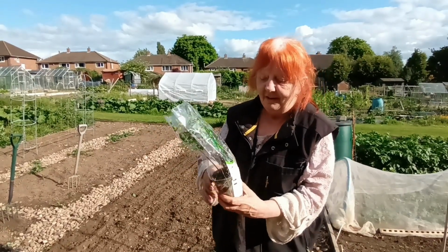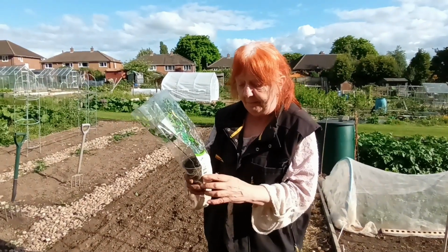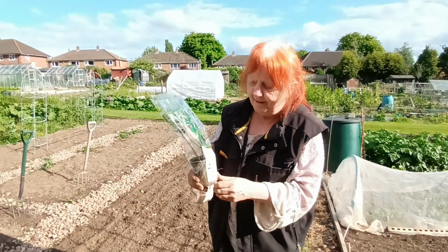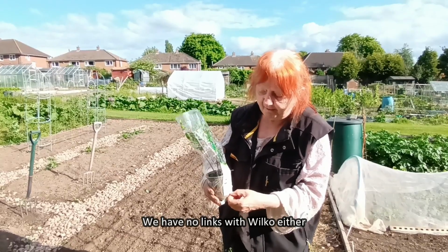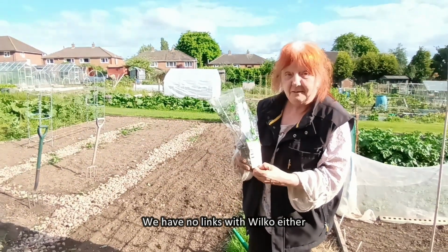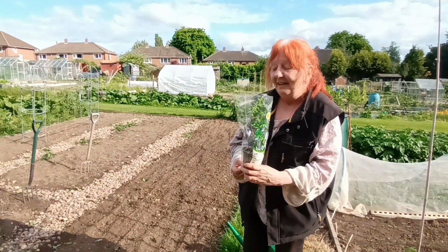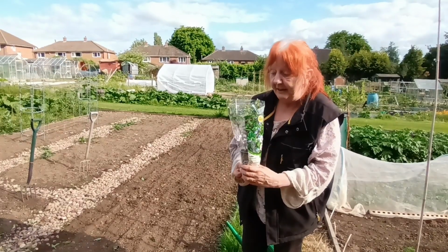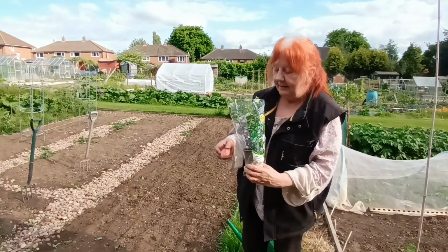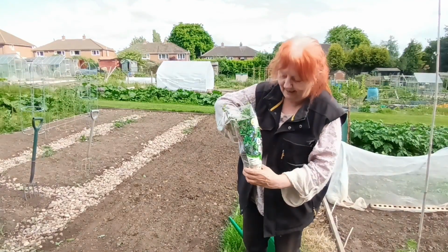So the next challenge is getting the damn things out of the bag that they come in. And this isn't necessarily an advert for Wilko's, it just happens to be that Wilko's are the most reasonably priced for buying your fruit bushes. And they are usually in lovely condition as well. So, trying to get the thing out of its little bag.